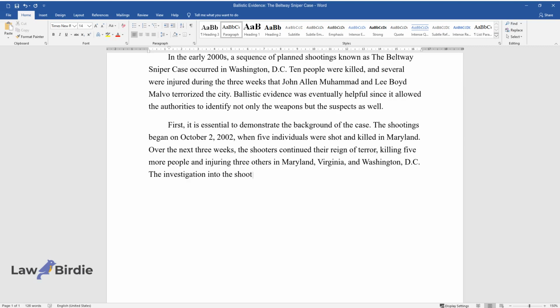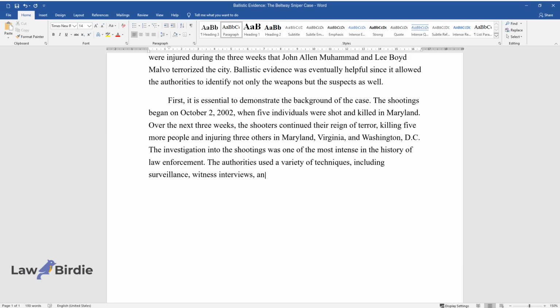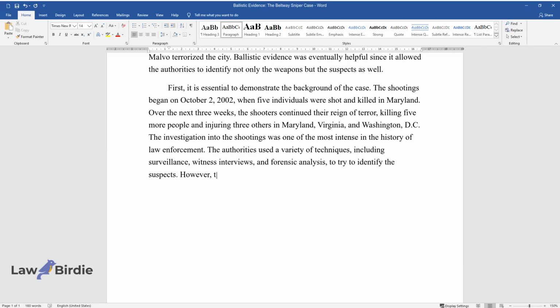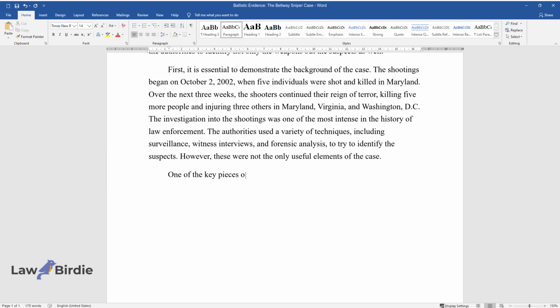The investigation into the shootings was one of the most intense in the history of law enforcement. The authorities used a variety of techniques, including surveillance, witness interviews, and forensic analysis, to try to identify the suspects. However, these were not the only useful elements of the case. One of the key pieces of evidence in the case was ballistic evidence.